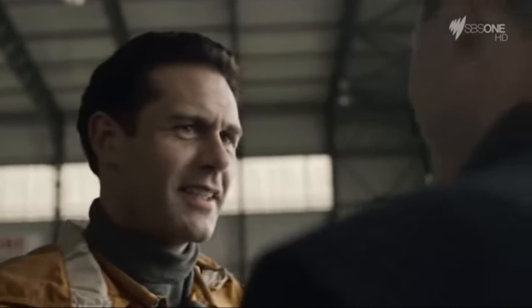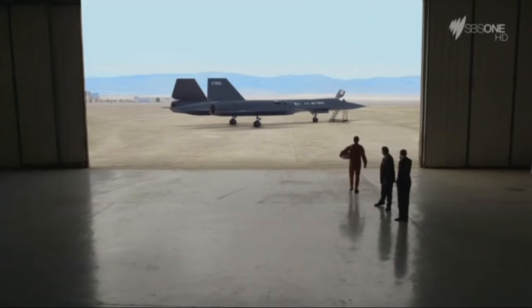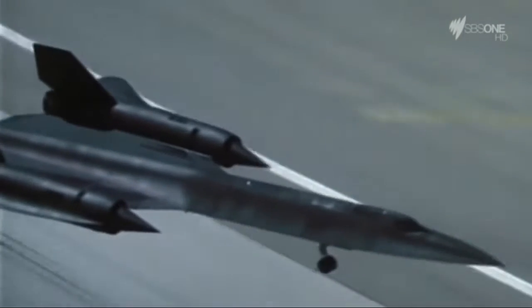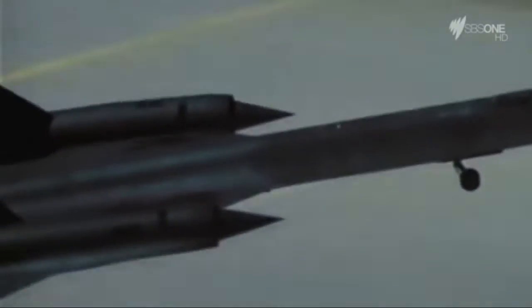Blackbird pilots risked their lives to fly at the edge of the possible. "It was just breathtaking when we realized what we were going to be doing. These basically became sentinels, if you will, for the free world." Its greatest legacy? Helping maintain peace when the world was on the brink of nuclear war.